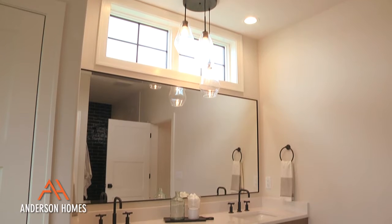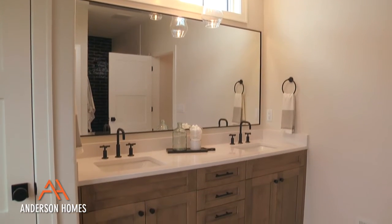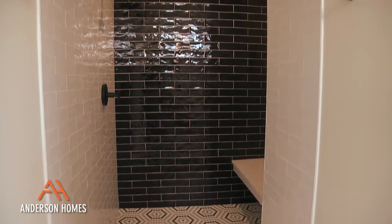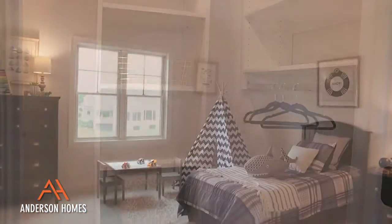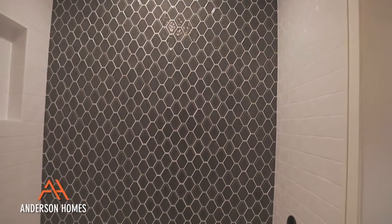The attached bath will leave you refreshed with his and her vanities, elegant Kohler fixtures, and Silestone countertops. This oasis is topped off with a gorgeous custom tile shower with seating. All second floor bedrooms in the Palmetto boast large walk-in closets and cathedral ceilings. There's also a spacious Jack and Jill bath.